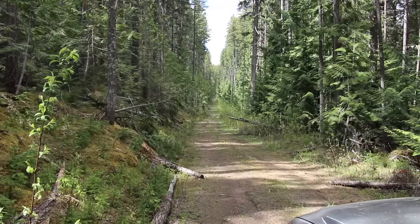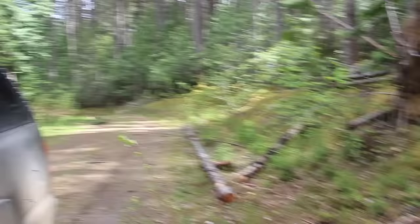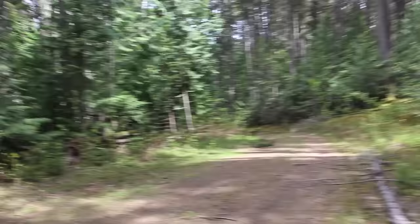All right, beautiful old growth cedars. These are pretty big for this type of climate. Oh, the smell, it's so lush, it's so green. We've started down this road because we like to just go down logging roads and see where they go.